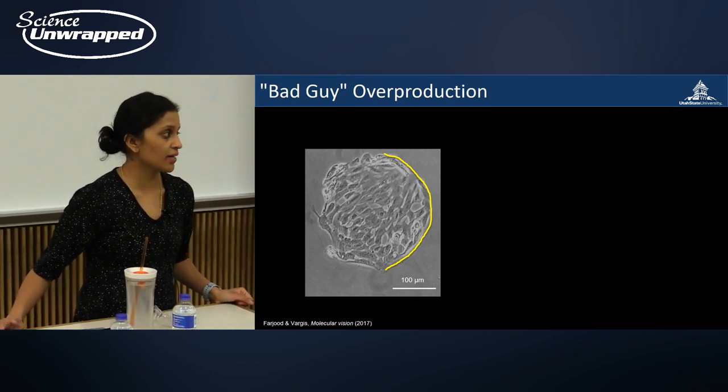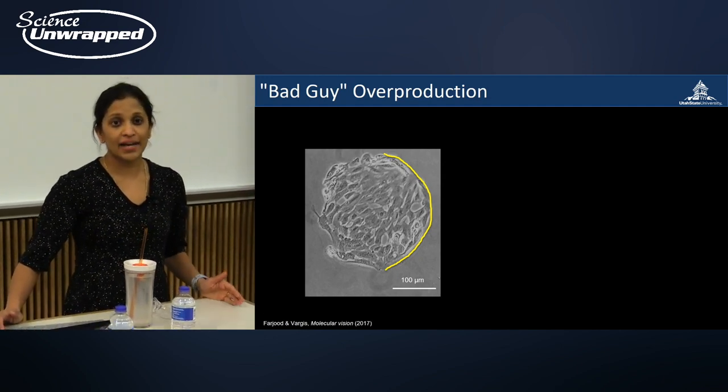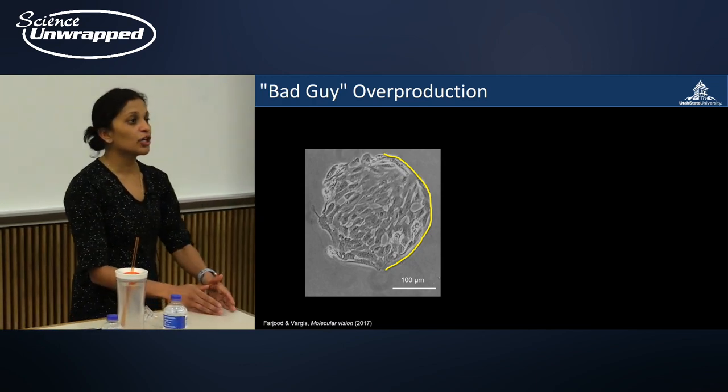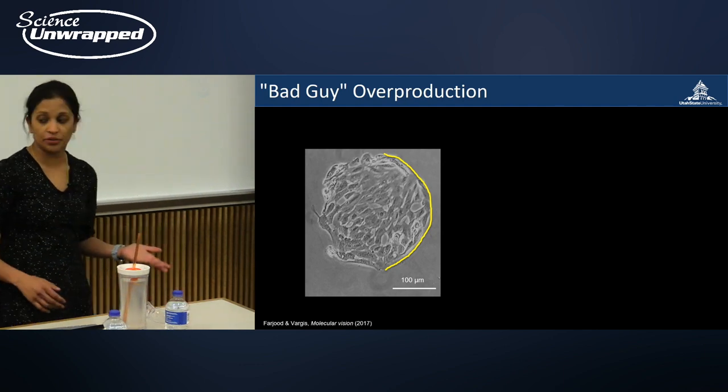VEGF? Yeah, that's right. I heard it somewhere over here. So it's the vascular endothelial growth factor, and that's the bad guy in vision disease. If you have a lot of VEGF, you might end up with a lot more blood vessels coming into your eye, which ends up blocking your vision.